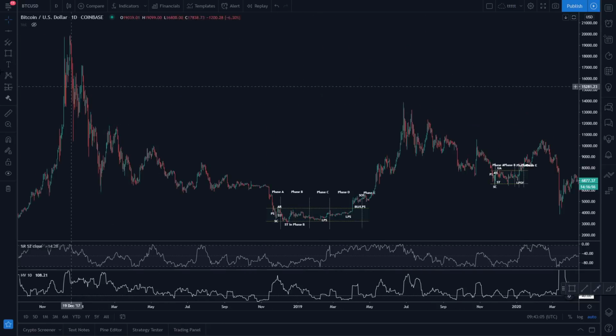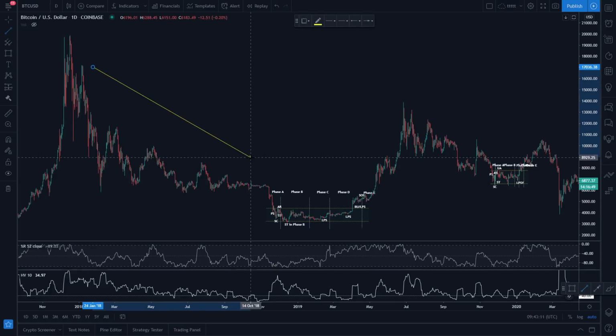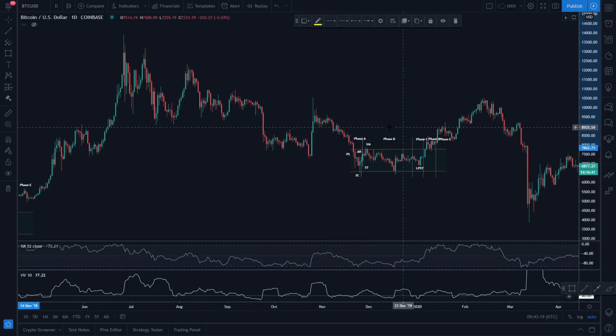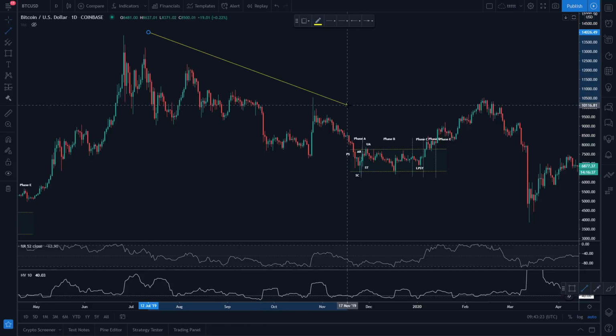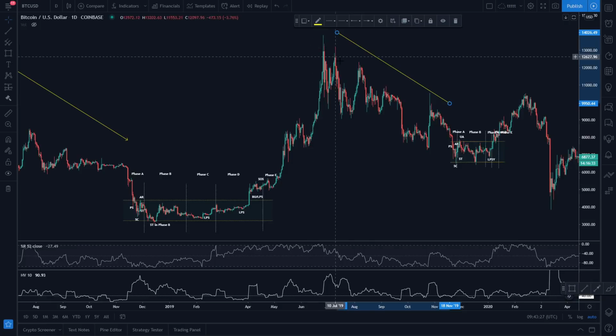But notice one thing, guys, for this accumulation phase, let me show you with this trend line, the price actually came from the upside, right? This was a downtrend, and then we had this accumulation phase and price started heading to the upside. If you look at this example here, in this scenario you will see a similar case. Price actually came from the upside, right? So this was a price correction.